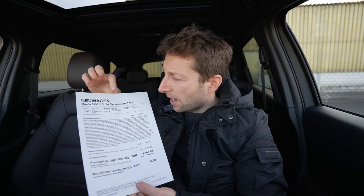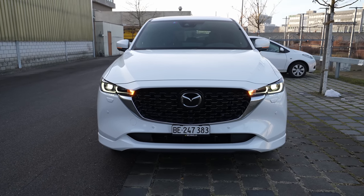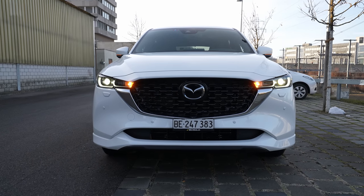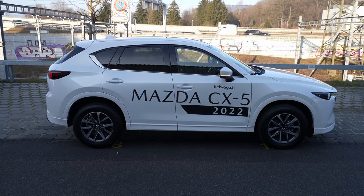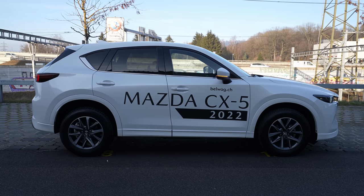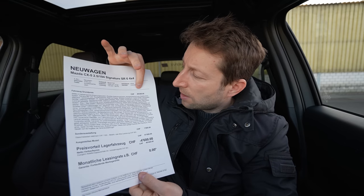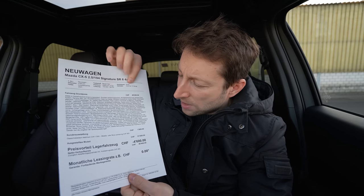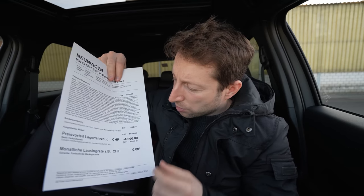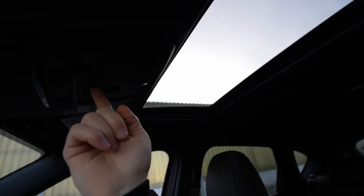Also, the model that I have with me here is the signature model. That means it's the top end version model that comes with a 2.5 liter petrol engine, 194 horsepower. Also, this new Mazda CX-5 comes standard with all-wheel drive system. Anyway, the starting price of this model is 49,200 francs, but this car with me has also optional the glass roof, 1,800 francs.